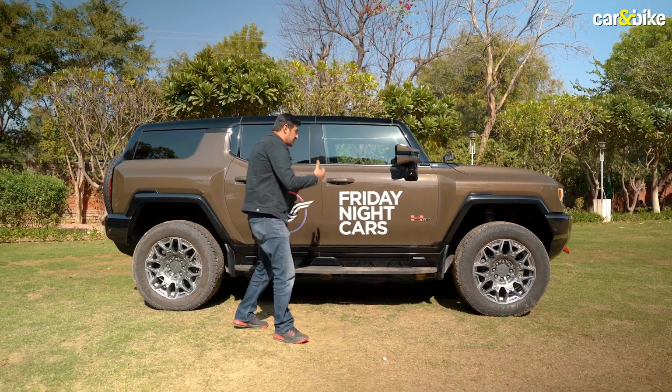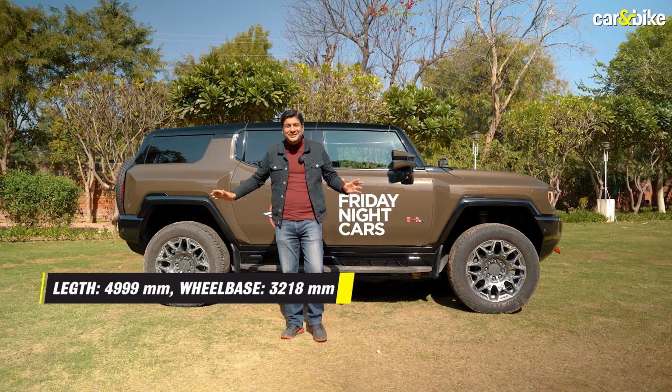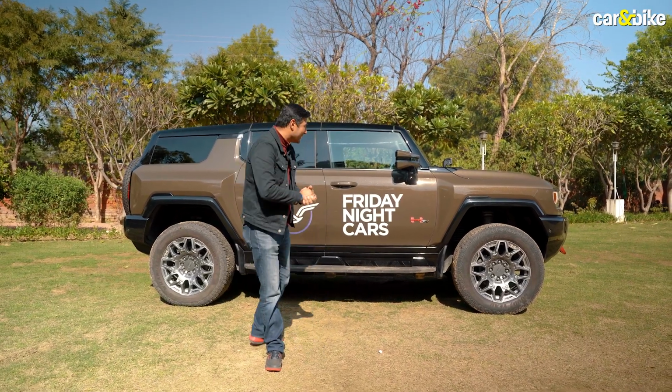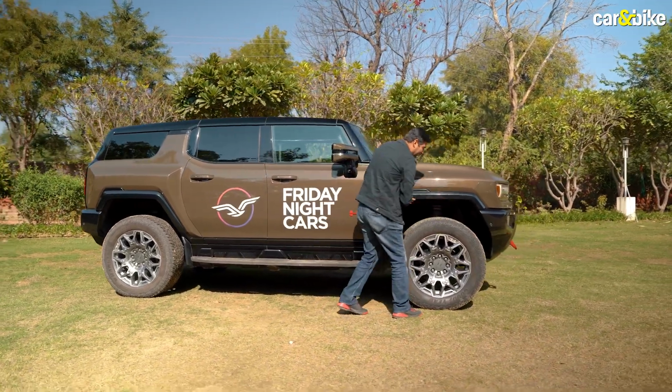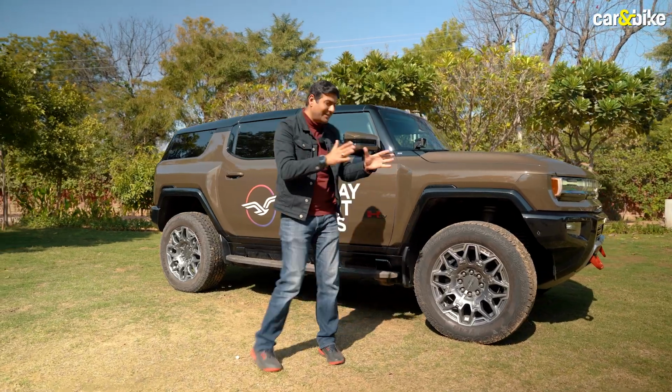First, let's talk a bit more about the dimensions. Now more than 5 meters long, a wheelbase of more than 3 meters. This car is massive from outside and inside, and I have to keep saying it again and again. But some more important bits. Nice looking square wheel arches, and look at the gap between the wheels and the arches. Now this is a true blue off-roader in that sense.